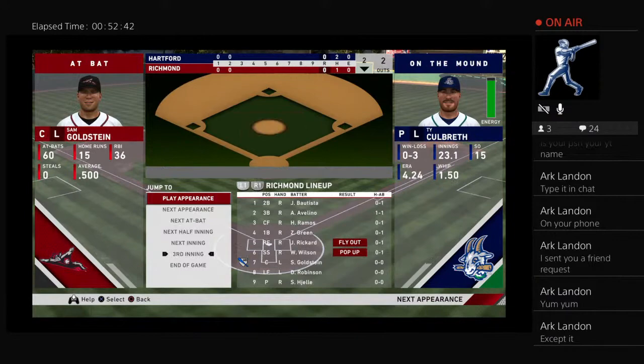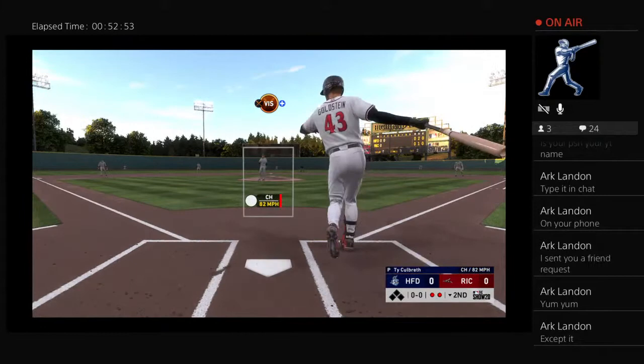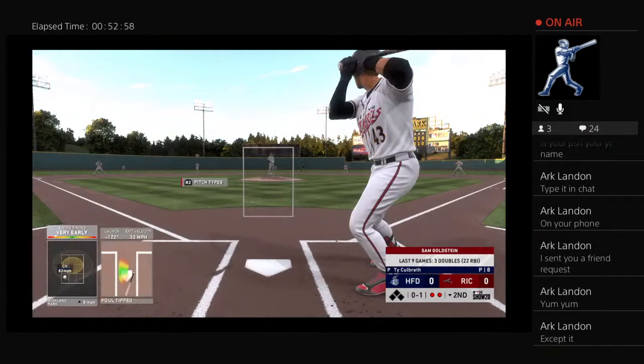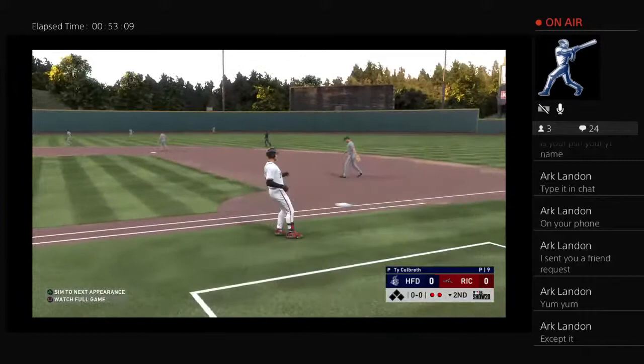At the plate, Sam Goldstein. He'll get to take his first cuts here. Sam Goldstein. Out in front of it, strike one. Bottom of the second here with no score. This is hit the other way out toward left field. Amaya will reach out with one hand to make the catch on the move, and that ends the inning.